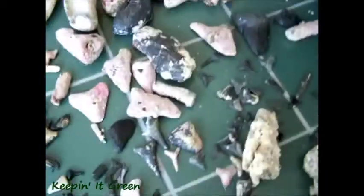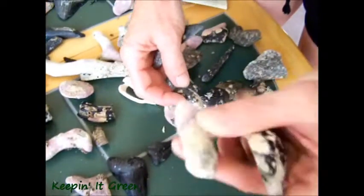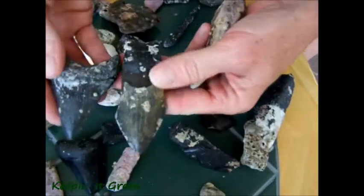What's that? Playing with all my stuff. Oh, what's that? Look at that one. Nice, right?